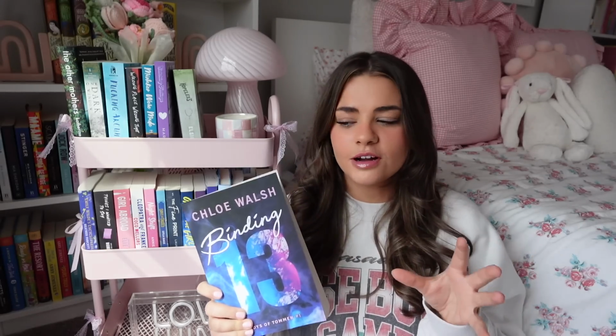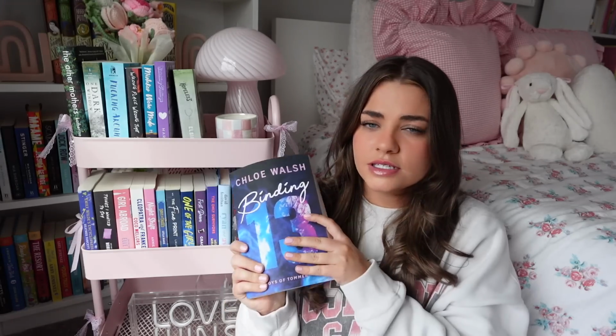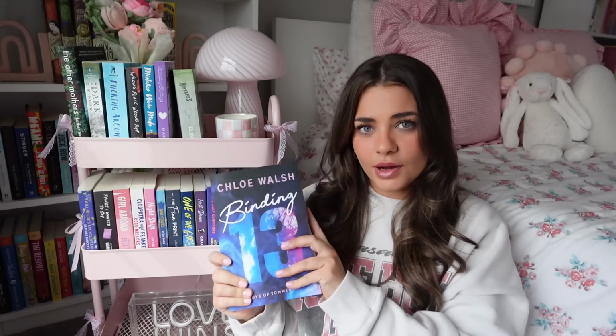I'm gonna really work on trying to pick this up in April because it's been on my TBR for a while now and I think I will really like it. I've just been putting it off. I don't know why, but I think I honestly will really enjoy this. So first pick for April TBR is gonna be Binding 13.